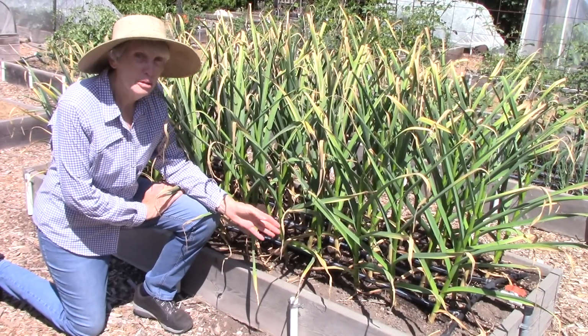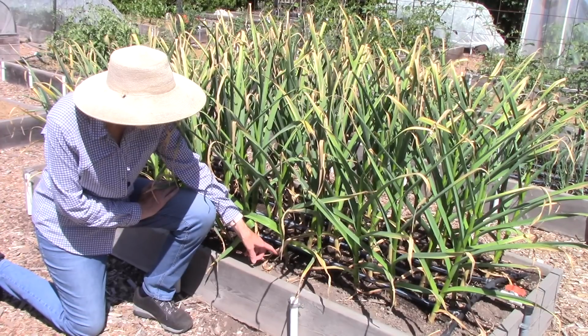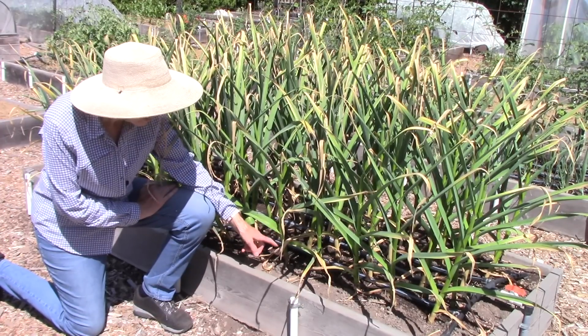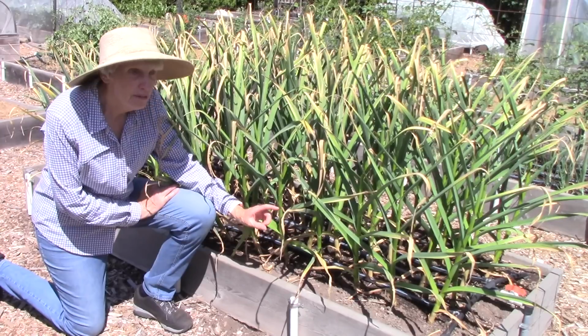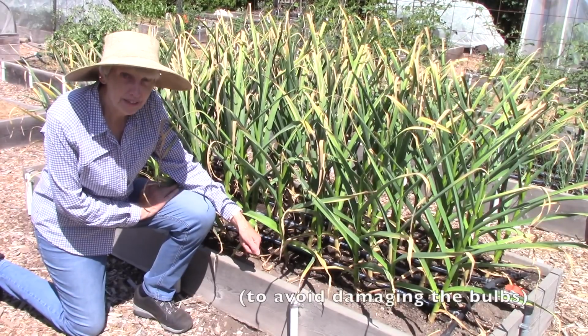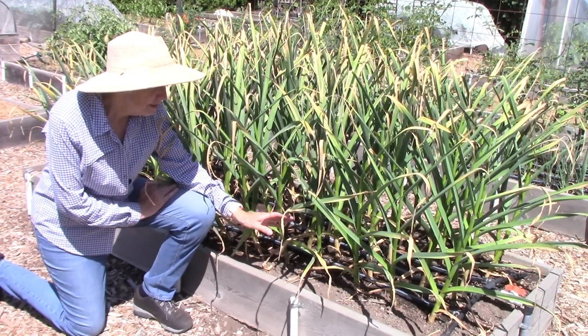But how do you know when to harvest garlic? Usually what you'd want to do is wait until the bottom 3 or 4 leaves have completely turned brown. Then you can dig them up very carefully and put them somewhere out of the light to dry.